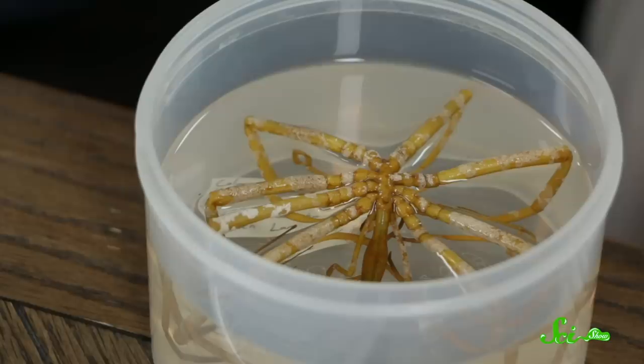Because you see how this one has all the bryozoans on it. We think that those things growing on the surface, my student Steve Lane has been working on this, those communities of organisms on the surface interfere with gas exchange and that they may have to molt to get rid of that stuff. Yeah, interesting.